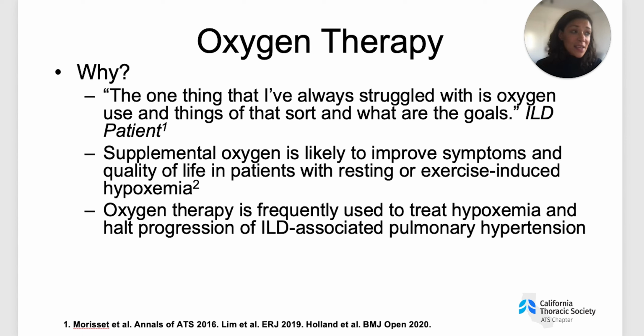To help get around this, there was a Delphi survey of healthcare providers on the use of supplemental O2 in fibrotic ILDs to help establish some clinical consensus. And it showed that there is a strong recommendation for the use of supplemental oxygen for severe resting hypoxemia. That's a PaO2 less than 55 or an SpO2 less than 89%. Or a PaO2 less than 60 with evidence of right heart dysfunction or polycythemia.